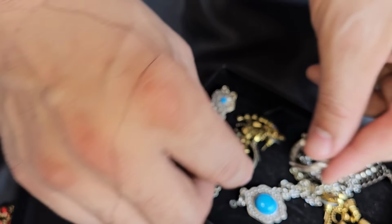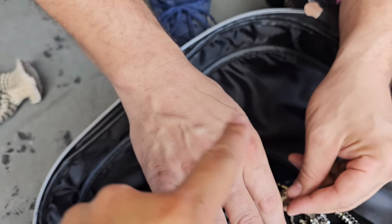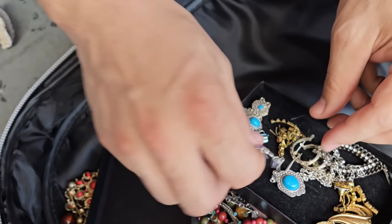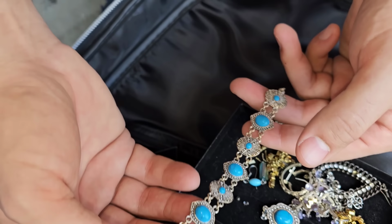Okay. Wow. It's gorgeous pieces. What's on your hand? Is that my hair? Most probably. Usually is. On my hand, down my back.